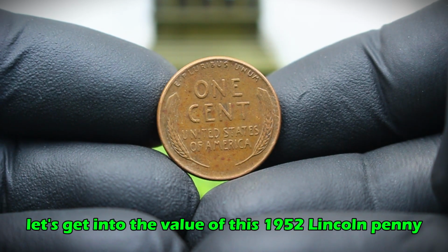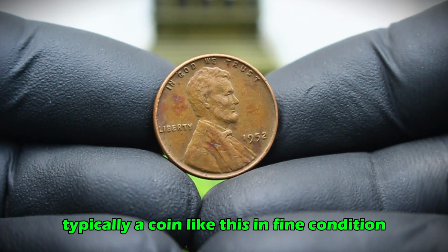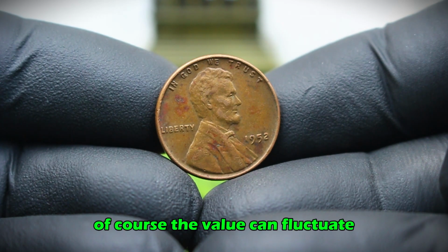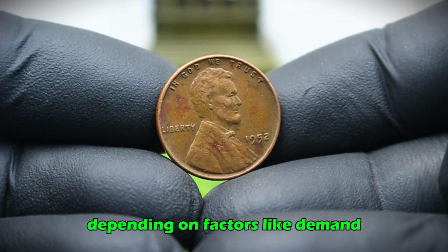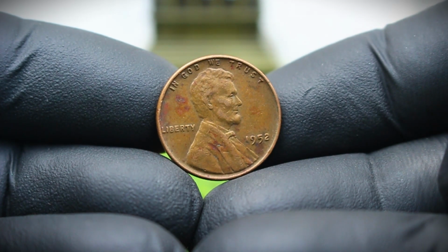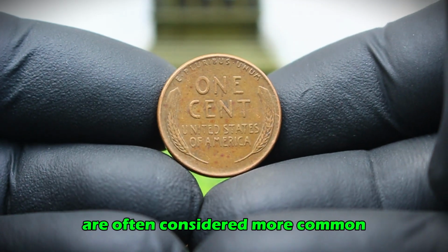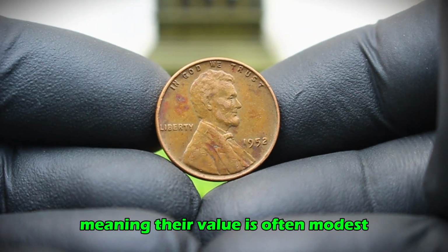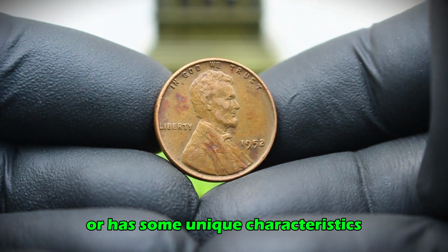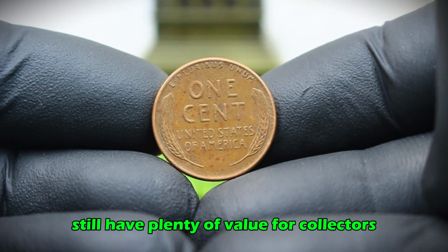Now, let's get into the value of this 1952 Lincoln penny in fine condition. Typically, a coin like this in fine condition is worth around $55,000 in today's market. Of course, the value can fluctuate depending on factors like demand, the collector's market at the time, and the individual coin's characteristics. It's important to note that Lincoln pennies from the 1950s, like this one, are often considered more common compared to earlier dates, meaning their value is often modest unless the coin is in exceptional condition or has some unique characteristics. But don't let that fool you. Fine condition Lincoln pennies still have plenty of value for collectors.